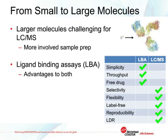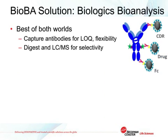So both of these approaches are highly valid for interrogating biologics, but it would be nice if there was a single approach that could capture the advantages of both of these. For this, SCIEX has created its Biobe solution, and Biobe stands for Biologics Bioanalysis. This was designed to essentially get the best of both worlds, where the procedure uses capture antibodies that are bound to beads to pull out and enrich for your protein of interest. In this case, we're demonstrating this with an antibody colored in blue.